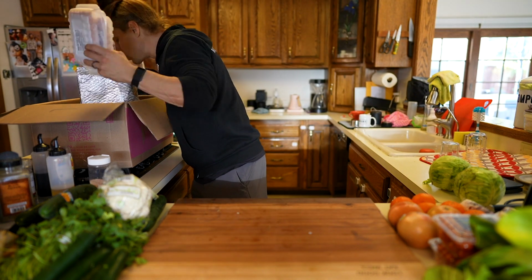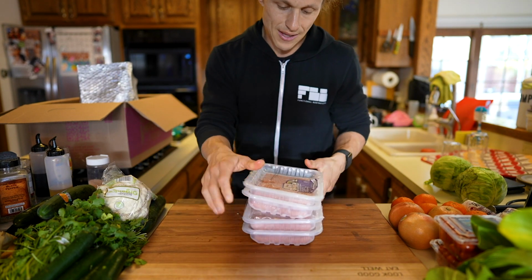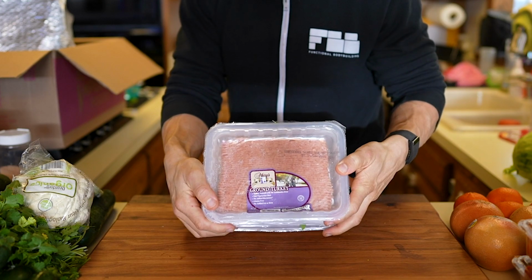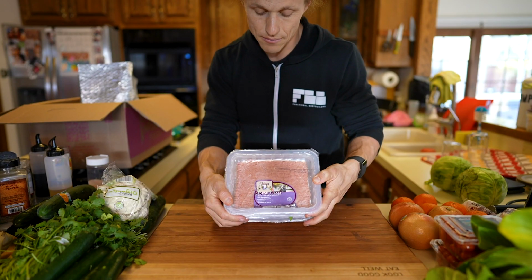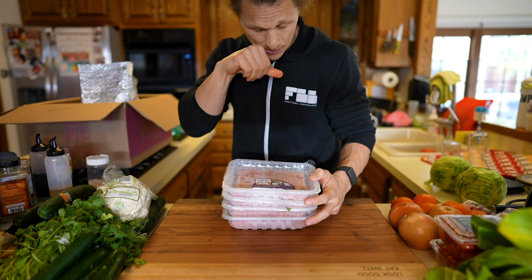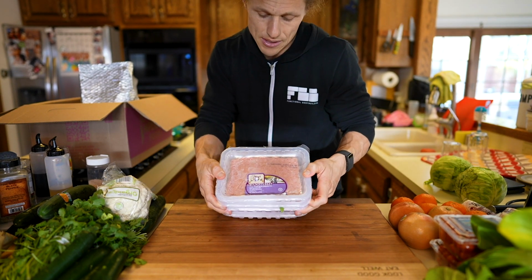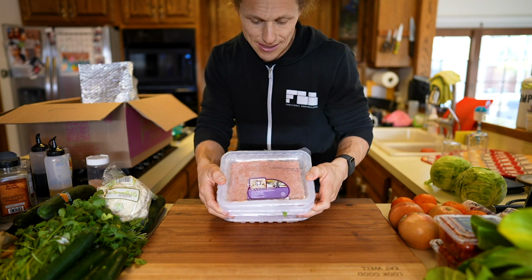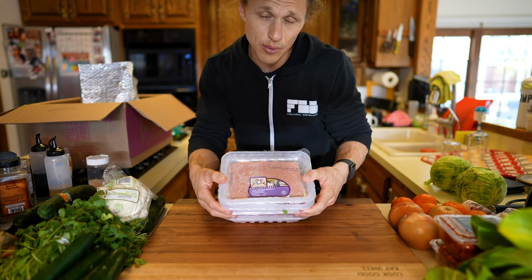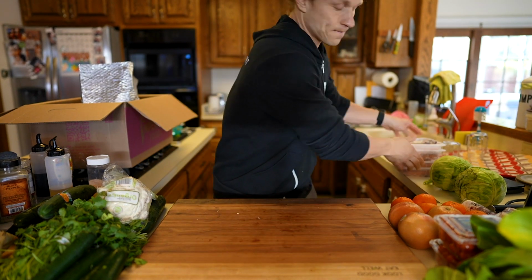Okay, and then moving on to some of the, again, more non-produce related stuff. I get this organic ground turkey that's 93% lean, so it's pretty low in fat. Joey loves this when it's mixed up with some pasta sauce. I tend to eat a lot of this. You've seen it in some of my recipes. Megan enjoys this. So this is like a staple that comes from Imperfect every week for us. And then most of the other meat that we get is coming from Butcher Box or from Costco.